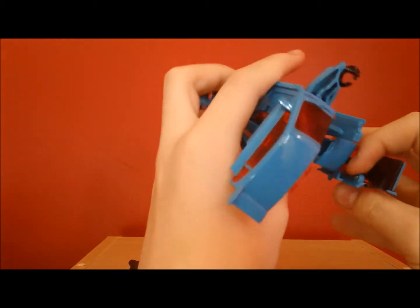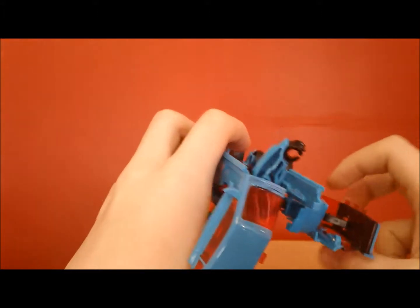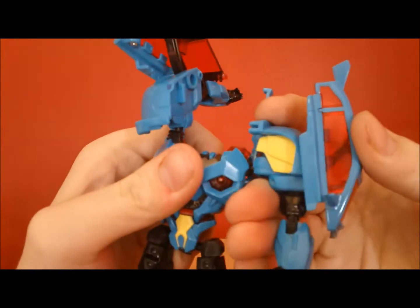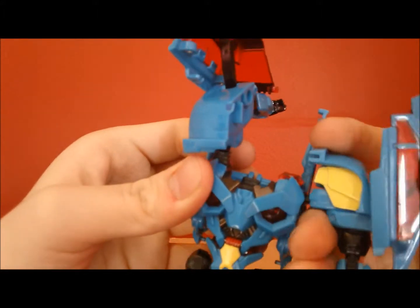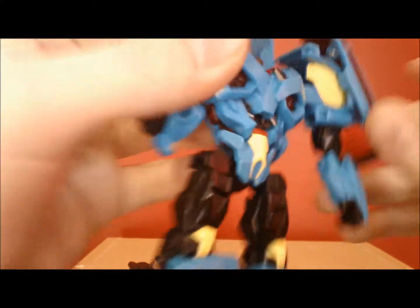My way, it may not be the best for the figure overall in the future, but it does work for me, and I was just checking to see if there's any stress marks, so whether I should show you this or not. Although this doesn't look bad, what I like to do is fold this in a little bit more, because it does have a peg, or a little clip right there, and it just clips nice and firm right there.